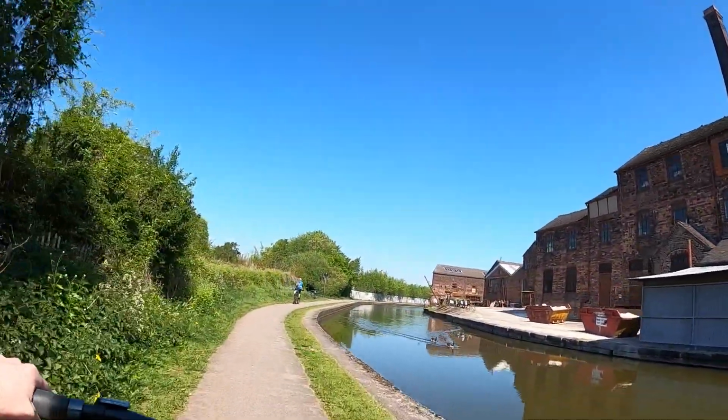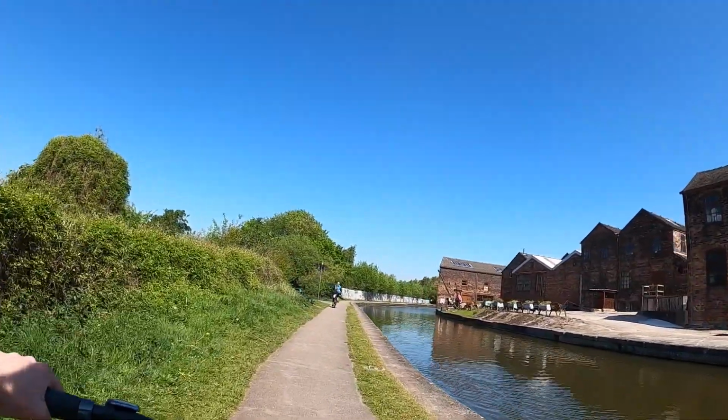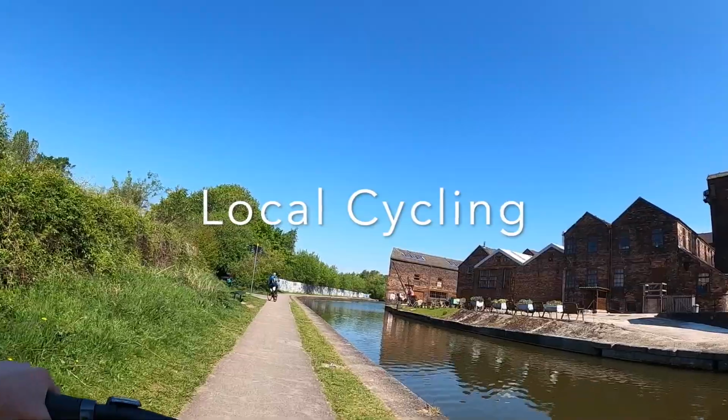Well, we hope you've enjoyed our cycle trip along the Two Saints Way through Stoke-on-Trent, and maybe you'll walk or cycle the route yourself one day.